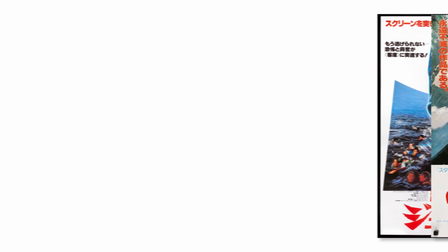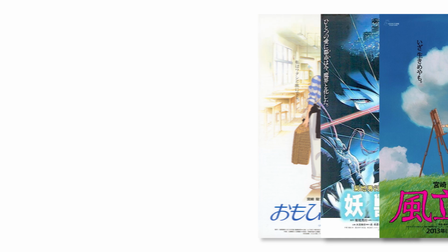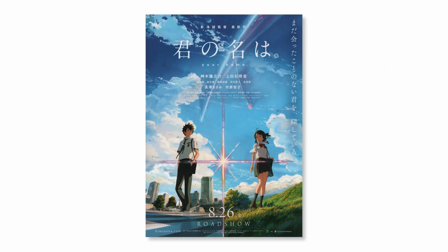And of course, like with any aspect of Japanese pop culture, anime is always at the forefront. One of my favorite anime posters is for Makoto Shinkai's 2016 film, Your Name. The poster utilizes negative space, allowing the striking image of the two protagonists gazing across the sky to dominate. This minimalism creates a sense of mystery and intrigue, drawing the viewer's attention to the core emotional connections between the characters. The title, Kimi no Namae wa, Your Name, is presented in a bold, elegant font, immediately establishing its prominence.